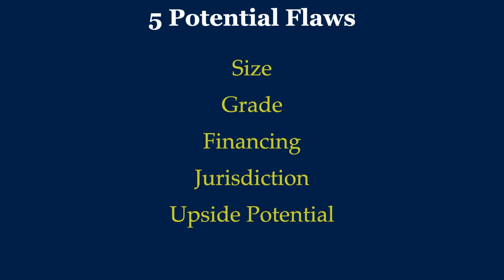Okay, the first one is size, and what that means is the project or the mine is just not big enough. You really want to find something that is able to produce 100,000 ounces per year, or if it's more of an exploration development asset, it's at least 3 million ounces. So that's a good threshold to keep in mind.